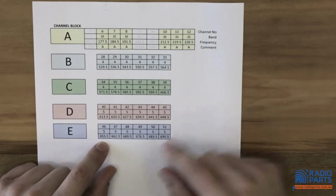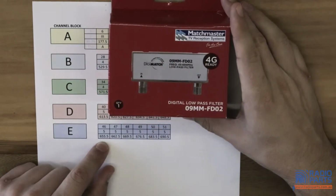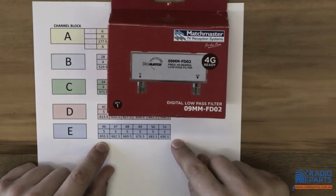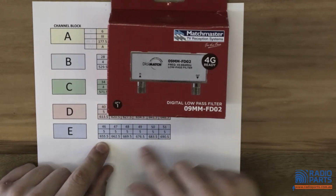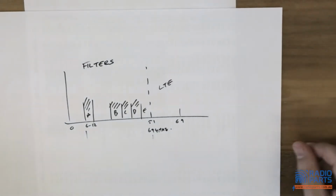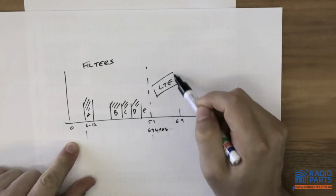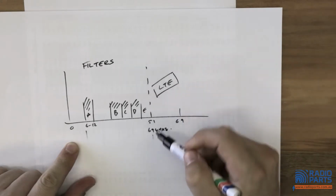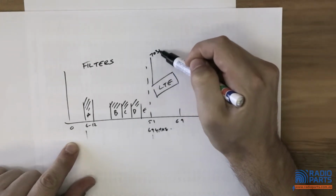So to start off, they've got one product here, which is just filtering out the top of that signal. So just filtering out anything above the TV spectrum. Why that's so important? Going back to my fantastic diagram. Over here, at the end of the TV spectrum, we've got LTE signal. So this is, likes of Optus, so they start on 703 megahertz.